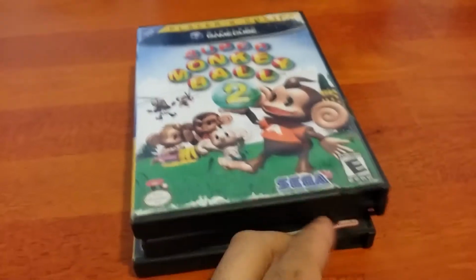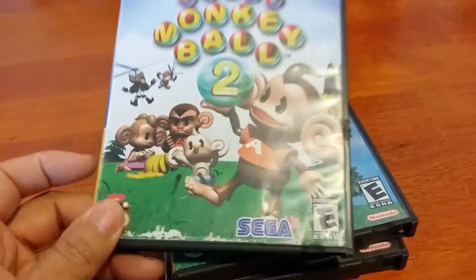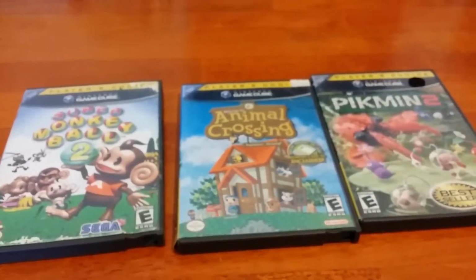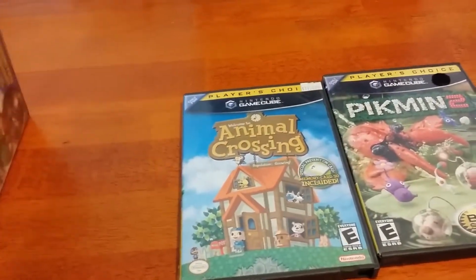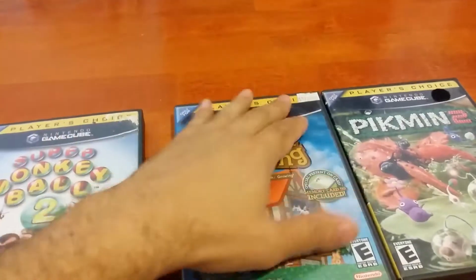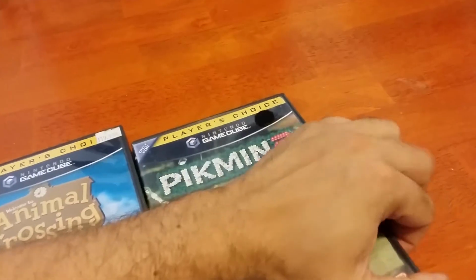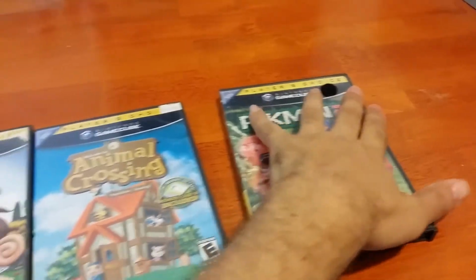Well, I got these three at a Goodwill outlet for a total of 33 cents. But don't get too excited. There's no game in any of these. Yeah, these are just empty cases. But they do have their instructions, all three of them. So I will be on the lookout for games for these so I can complete them, just like with my Star Fox Assault.